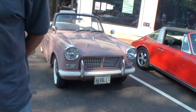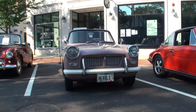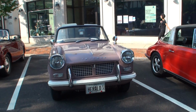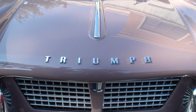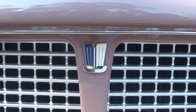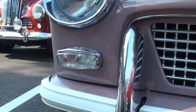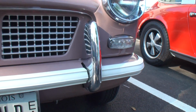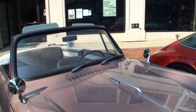Okay. There you go. Let's take a look at the Triumph Herald. Now I'm curious, was there a coupe edition of this as well, or was it just a convertible? Yes, there was a coupe edition as well. They were more common. The coupe edition was much more common than the convertible. As far as I know, this is the oldest convertible still running in the world from this era. Wow. And it is also the only one in the world still running painted this original color.